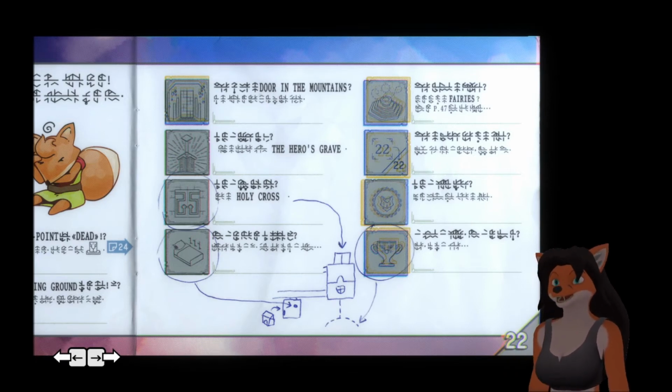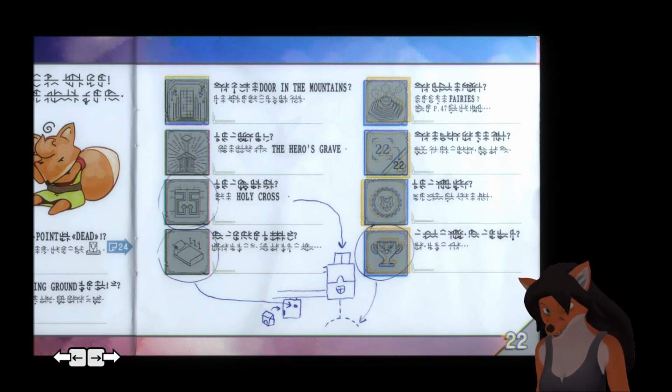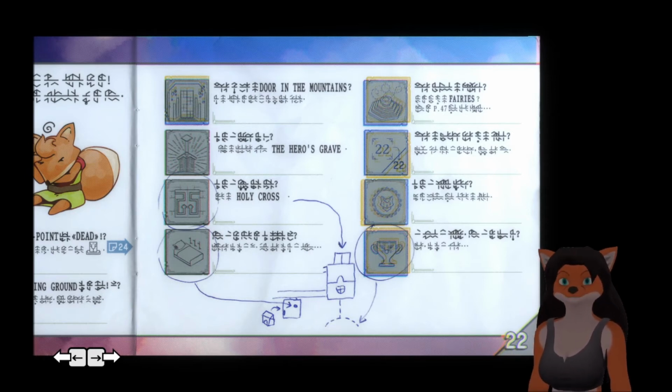Sorry, something's in the way. It's not supposed to be. Just a moment. Jeez! Model glitching as I try to fix things. Sorry. Sorry. There we go. Fix that.